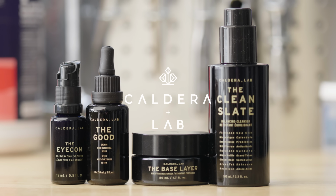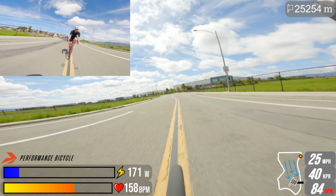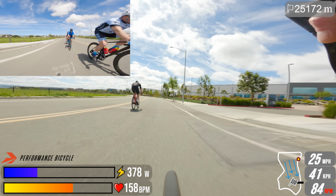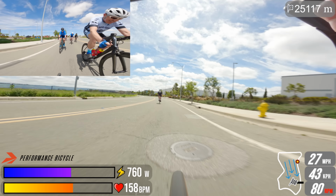With that said, let's get back into the race. And low-key, I thought the race was going to be over on lap one. I thought we were just going to get away. But they managed to chase us back. Matt just goes again. I should have immediately jumped on his wheel right there, gotten into his draft, because just look at how tired these chasers are.